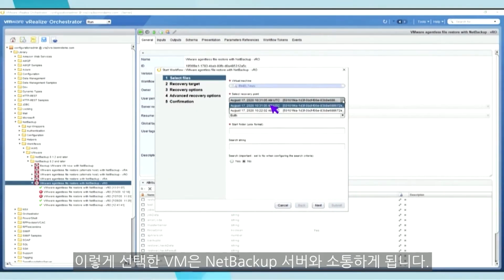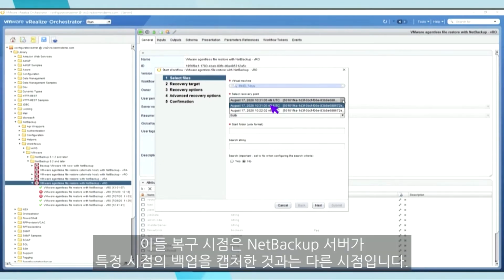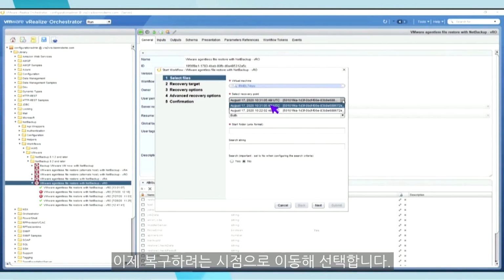it'll go and communicate with the NetBackup server. Once it does that, it goes and pulls up the different available recovery points that we can choose from. These recovery points are different points in time where the NetBackup server has already captured a backup at some point in time. So we're going to go and pick one that we want to recover and choose that.